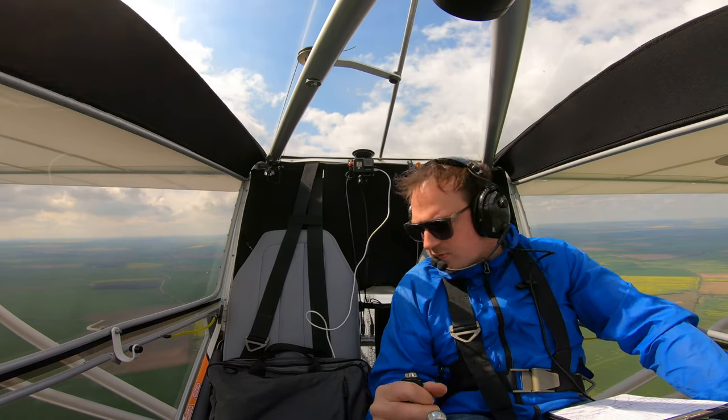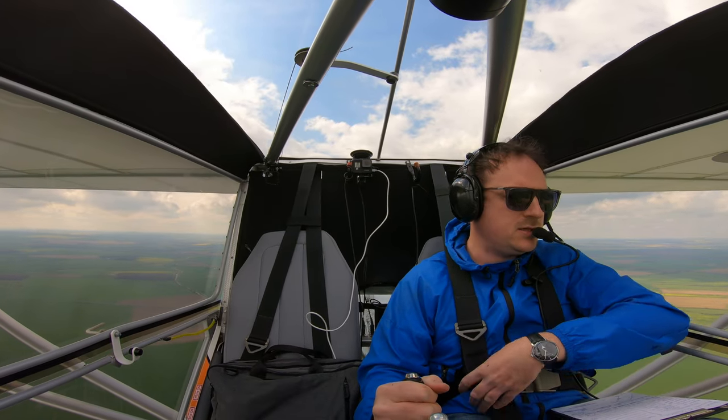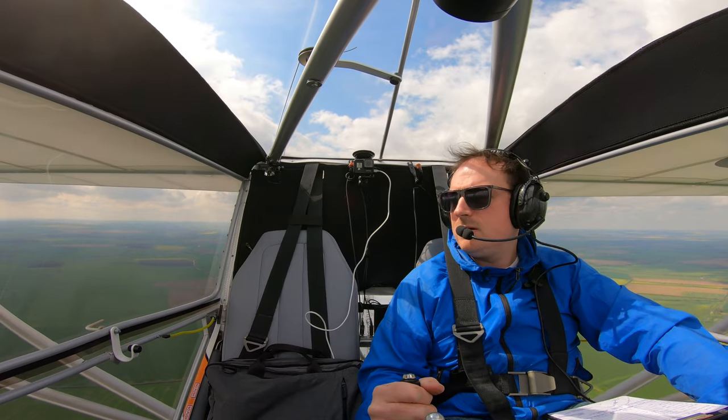So, I'm working with sufficient fuel, pump is on. Secure, both doors are secure. Traffic, got one on final.